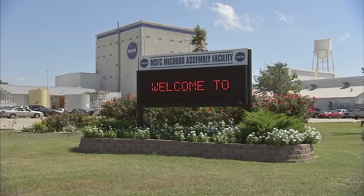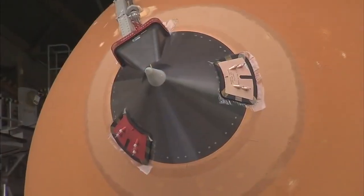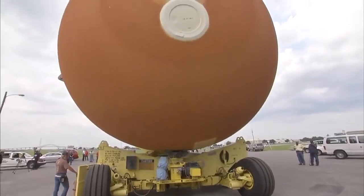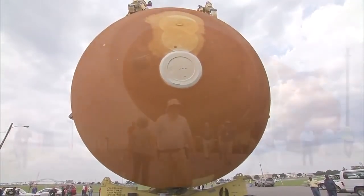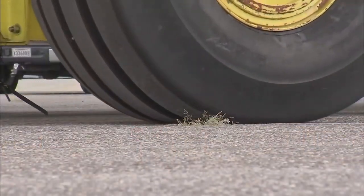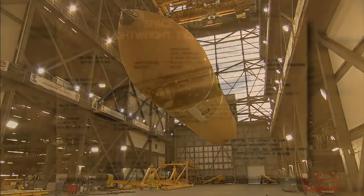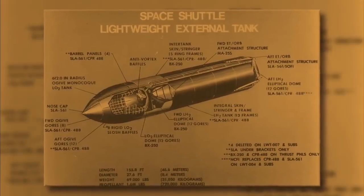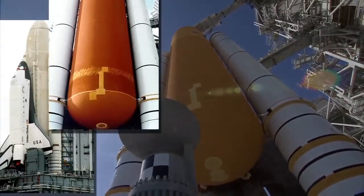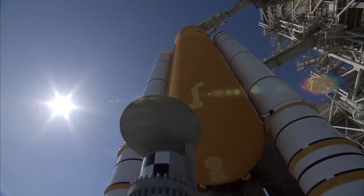At NASA's Mission Assembly Facility in New Orleans, production begins on the shuttle's external fuel tank. The last of 136 produced here since 1973. Each one 154 feet tall and 27.6 feet around, is capable of handling 535,000 gallons of liquid hydrogen and oxygen, enough to fill 13,375 average household bathtubs. 3 versions of the external tank were created during the program in an effort to reduce the tank's overall weight and allow for heavier shuttle payloads.